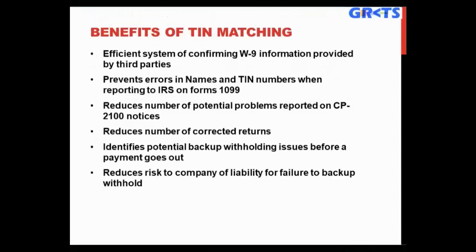Benefits of the TIN matching system are pretty straightforward. It's pretty efficient. It can be threaded into your basic process of setting up new payees. It's going to help you prevent errors in names and TIN numbers when reporting. It's going to reduce the number of potential problems with the CP2100 notices, those B notice situations. It's going to reduce the number of corrected returns that you might need to address. It identifies potential backup withholding issues before payment goes out, and it reduces the risk to your company of a liability for failure to backup withhold, which, by extension, reduces the risk to you as a personal liability risk.